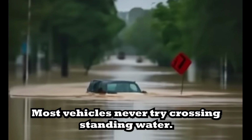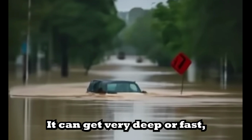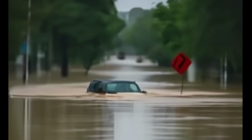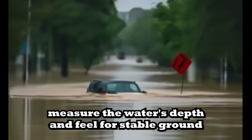Never try crossing standing water. Children and pets should always be kept out of the water. It can get very deep or fast, and it's difficult for even adults to escape once caught in it. The water also will be very dirty. If you have to go through water, bring a stick. Use it to measure the water's depth and feel for stable ground.